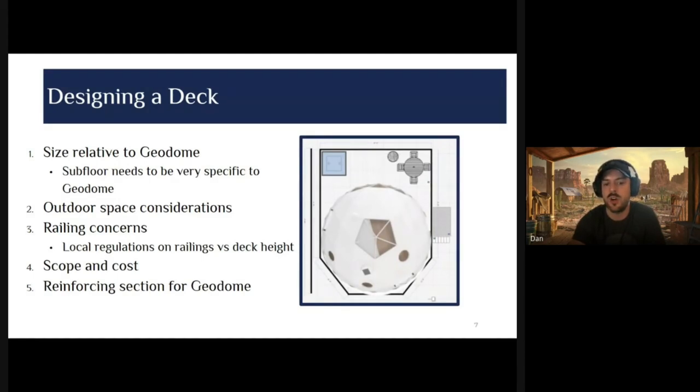This thing needs to go on a raised platform above the ground so water doesn't get into it. You can put it straight on the ground. You can put it on gravel. You'll find some examples of it. But if you want to make a luxury product that sells for a lot, you can't. You need a platform deck.